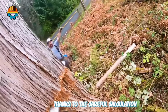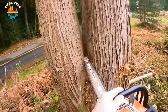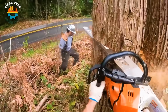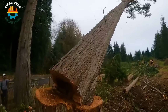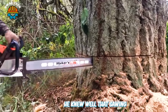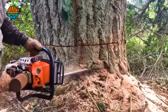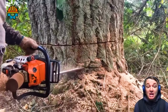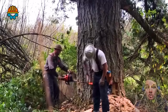Thanks to the careful calculation and experience of the worker, the cedar tree was taken down without affecting the surrounding power lines. As a skilled craftsman, he knew well that sawing wood on days with strong winds could be dangerous. However, when faced with the imperative, he still succeeded in sawing down a giant tree, demonstrating his patience and expertise.